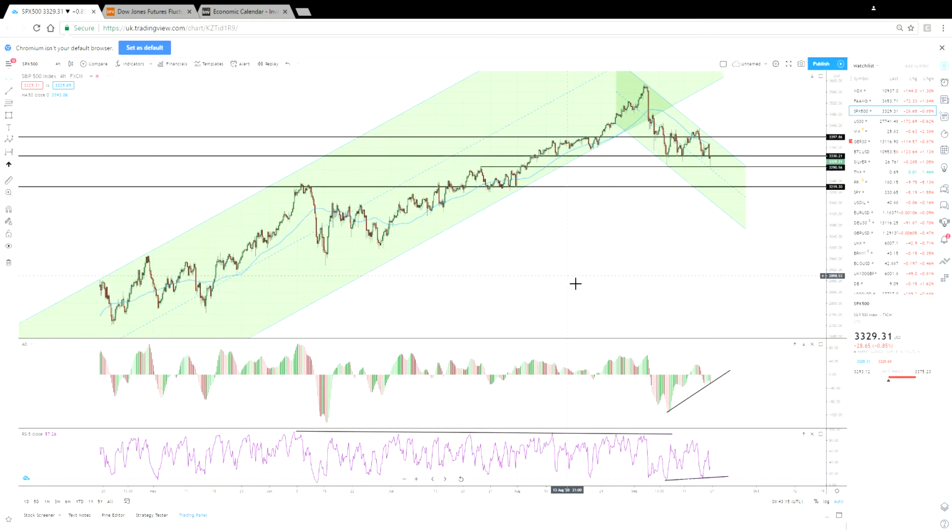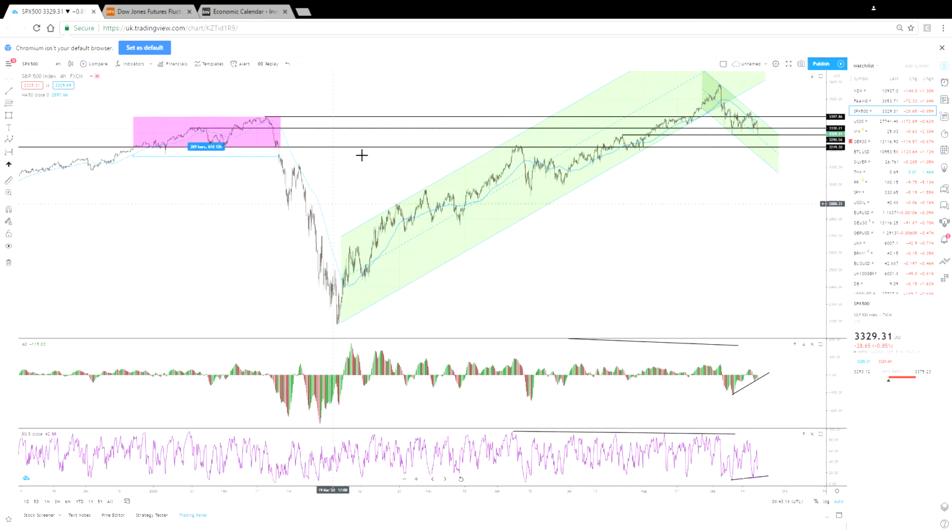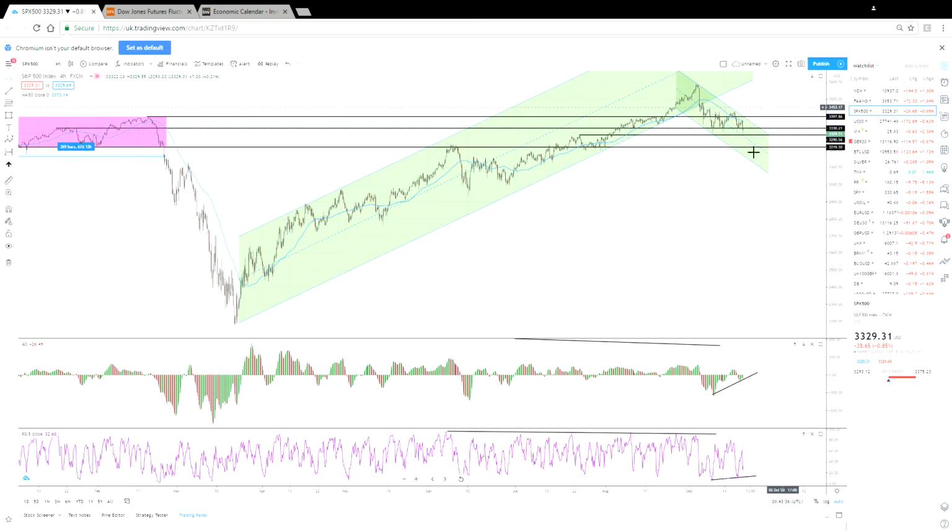S&P, if I zoom right back out, I've highlighted some key areas. Here was before the big drop. In February, March, it spent 67 days in that congestion zone. So what I've done is put some horizontals across to map it out. We've shot right up in a clear uptrend. It's broken out, and we've got some consolidation coming down, a nice controlled channel. And again, ideally we want to be in this region, so it all ties in with this key area here.